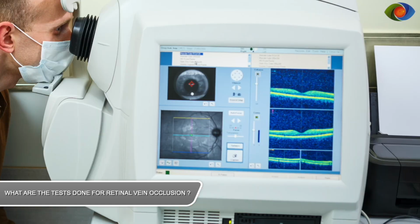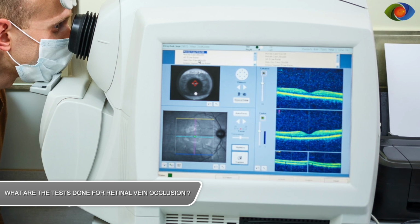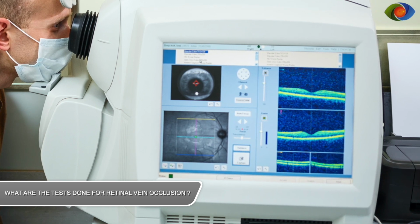Then we also do a scan of the retina called optical coherence tomography. This tells us how much macular edema has occurred because of the damage during the retinal vein occlusion. These two tests will help us assess the damage and then plan the treatment.